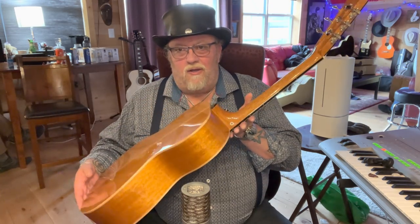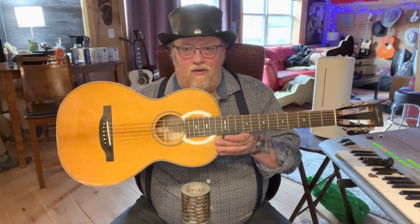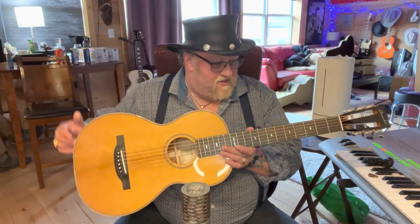Beautiful Brazilian mahogany back and sides, bound in maple. Torrified Adirondack top. This thing is absolutely ridiculous. And as I've said before many times, Robin, in my opinion, builds the best small body guitars on earth.